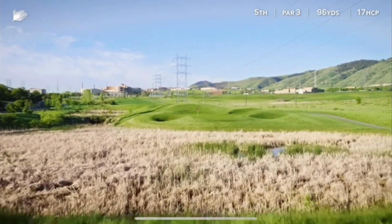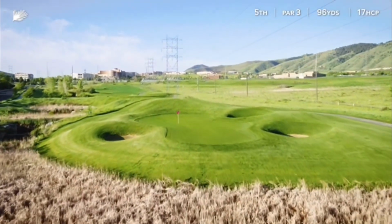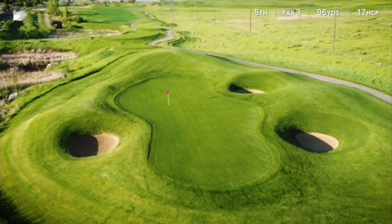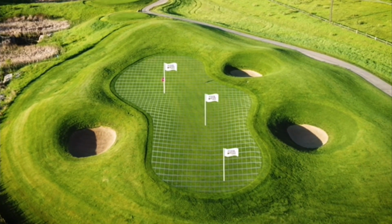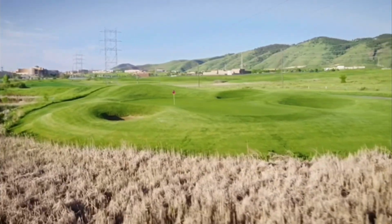Hole number 5 measures less than 100 yards from any tee you choose. If we lost a shot or two on the previous hole, this par 3 is an unlikely but welcome companion to hole number 4. A straightforward wedge approach over the natural wetlands that surround the front and left of the green. Irish-inspired pot bunkers also make their second appearance on the front 9.